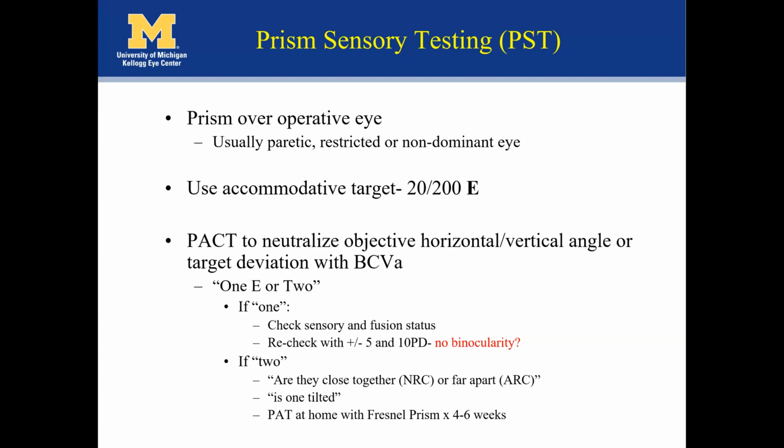And then I ask the patient, do you see 1 E or 2? If they see 1, then you check the sensory and fusion status to see if they're fusing, and then recheck with plus or minus 5 or 10 prism diopters to determine if they have no binocularity. But much more commonly, especially in young childhood acquired strabismus, they report seeing 2, even though they're at their objective angle. And then the next question you have to ask is, are they close together, which suggests an NRC response, or are they far apart, an ARC response? And then ask if one is tilted. Prism adaptation at home with Fresnel prisms for 4 to 6 weeks can also be valuable in this setting.